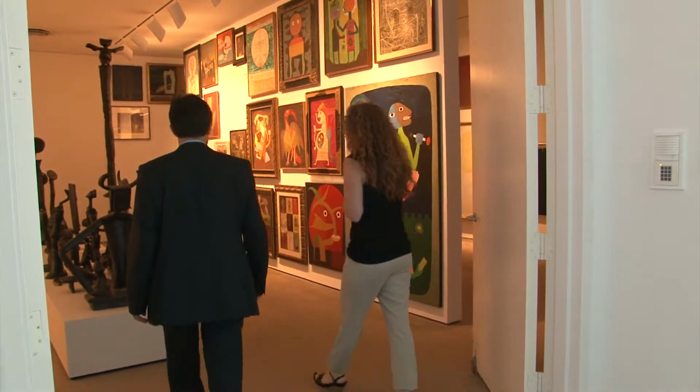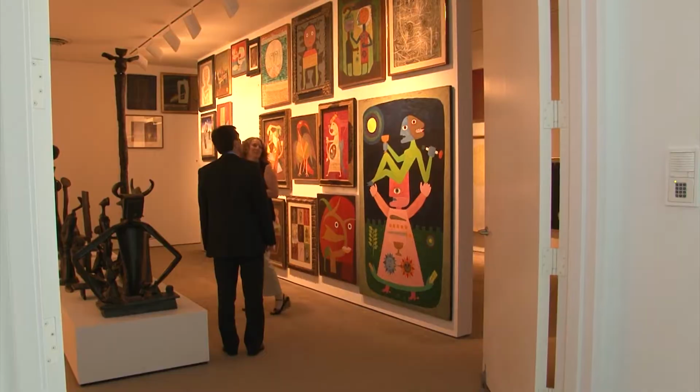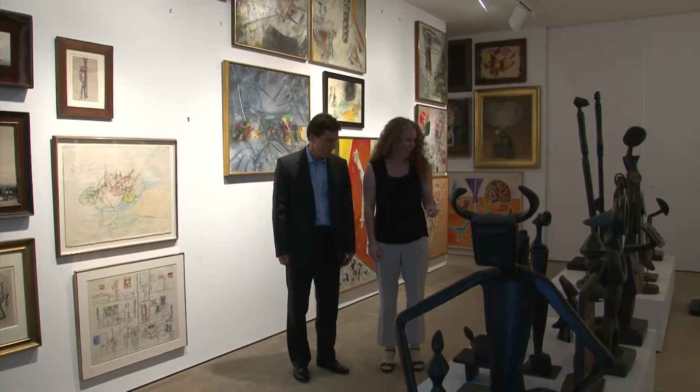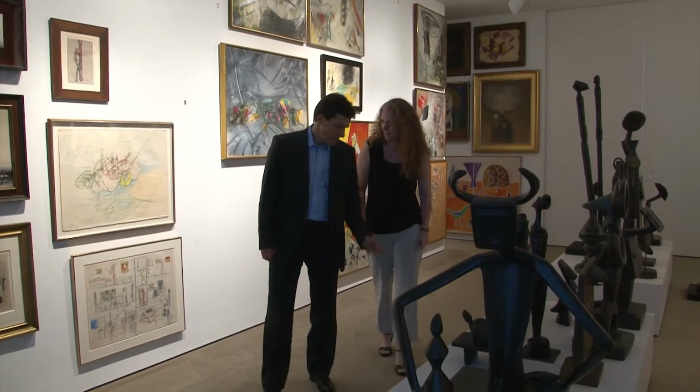Amidst our offices, we have visible storage upstairs in what we call the treasure rooms. And that was something that Dominique de Menil, working with Renzo Piano, was very much interested in. You can get a feel for what a work is going to look like when you're hanging it with something else. And that's a pretty special part of the collection.